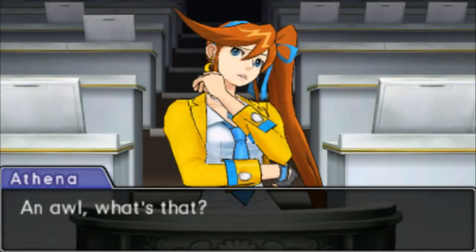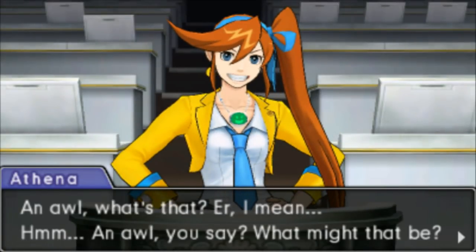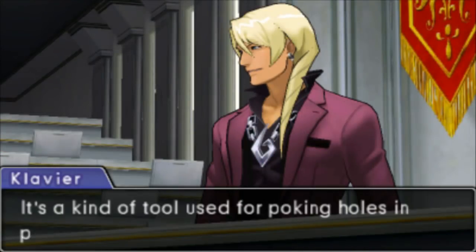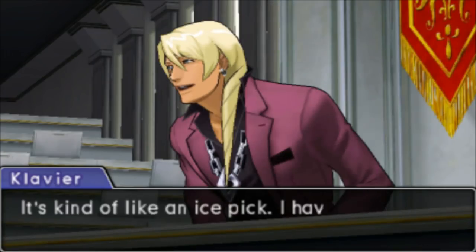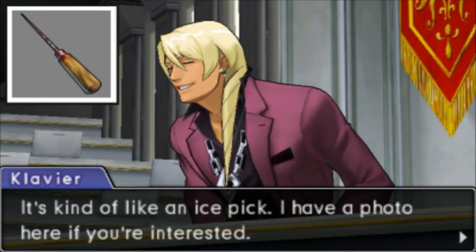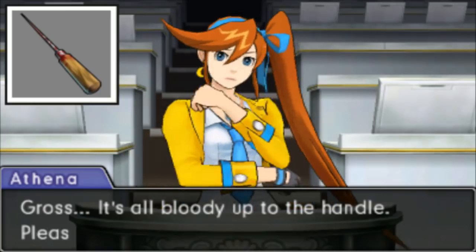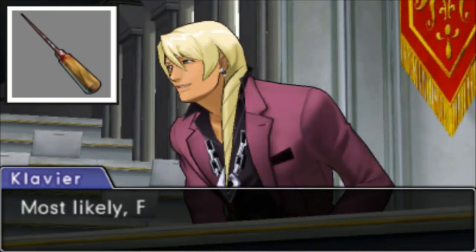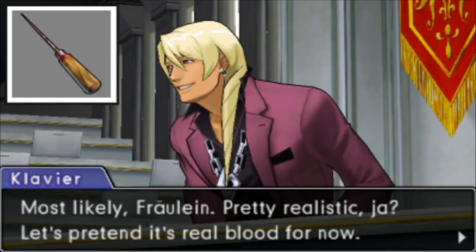An awl? What's that? An awl, you say? What might that be? It's a kind of tool used for poking holes in paper, wood, and other materials. It's kind of like an ice pick. I have a photo here if you're interested. Gross, it's all bloody up to the handle. Please tell me it's just paint. Most likely, Fräulein. Pretty realistic, yeah? Let's pretend it's real blood for now.